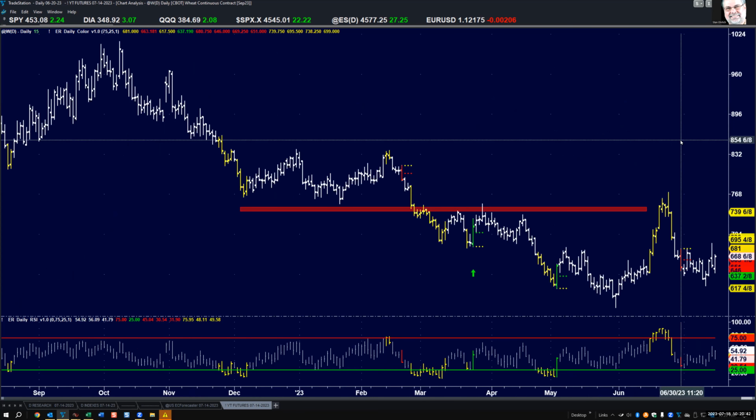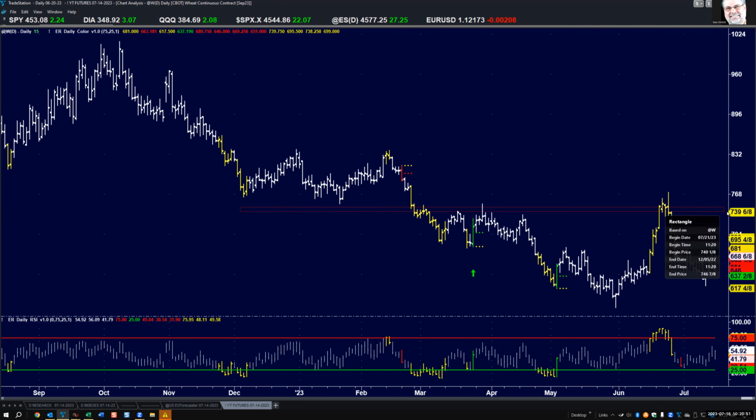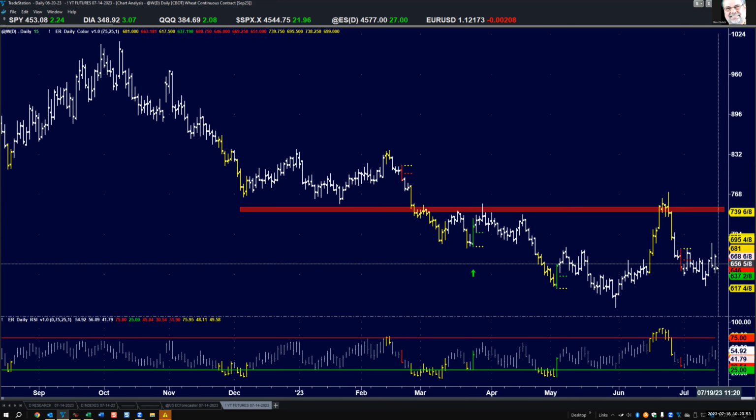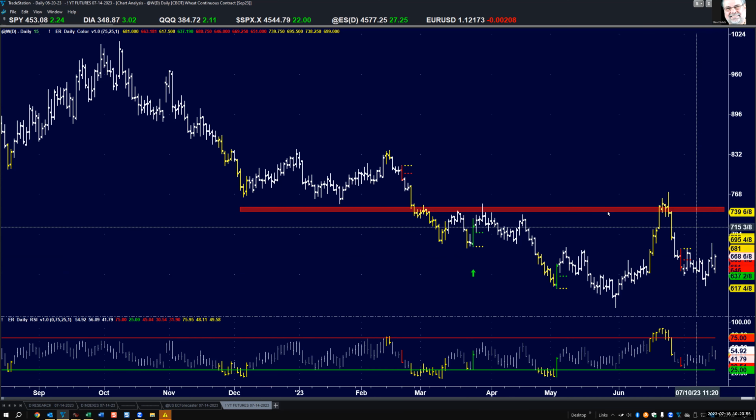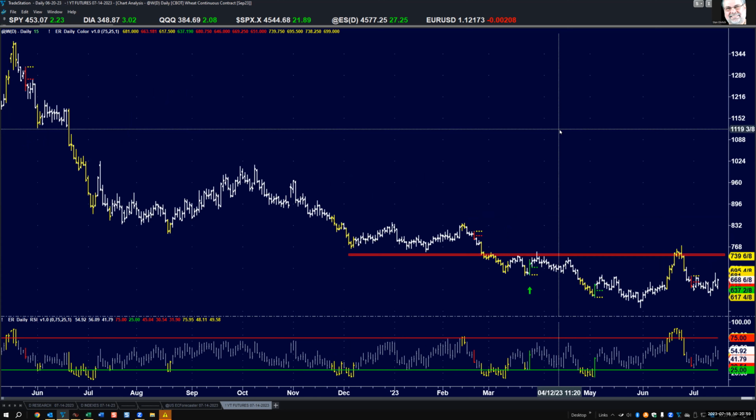Next. And we've got a resistance area at higher prices we haven't hit yet on wheat. I'll drag it over to the right here. So we could rally some more, but obviously the trend is down and I'm looking for lower levels. But there may be a little bit more rally first.